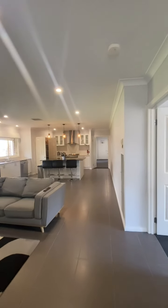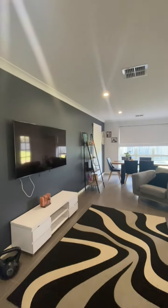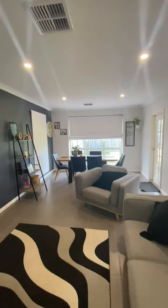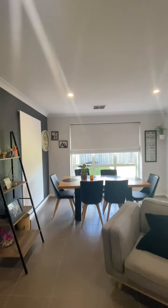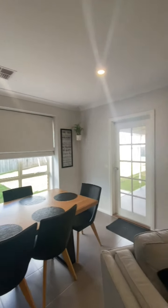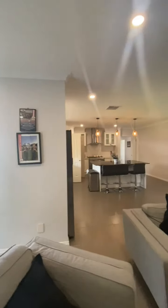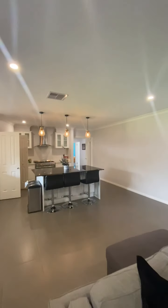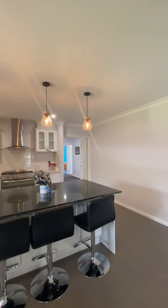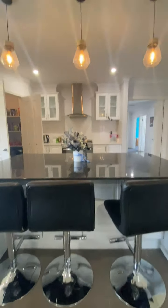Heading into our second living space, or our main living area really, we've got a great family room here with our attached meals area. Now, a few things to note, some extras in this house. Ducted refrigerated cooling, ducted heating, and ducted vacuum. As we roll forward, we're moving into the kitchen area. So we've got a stone top bench. Now this has got plenty of cupboard space.